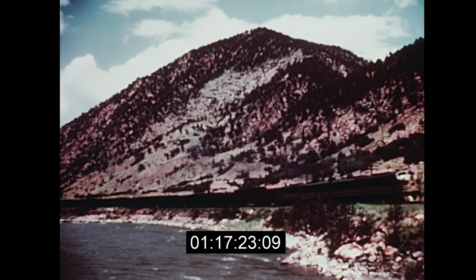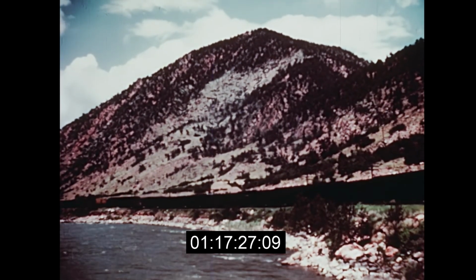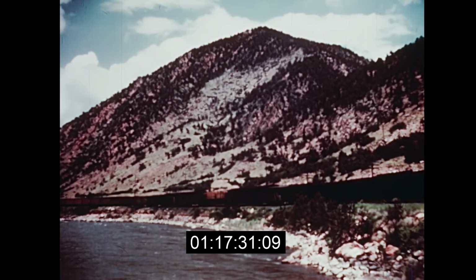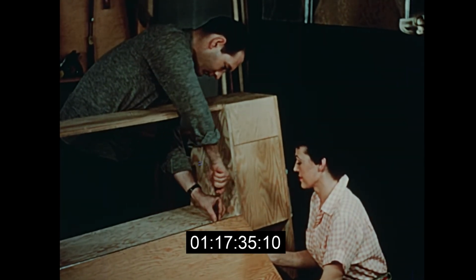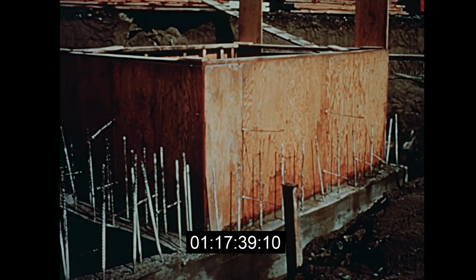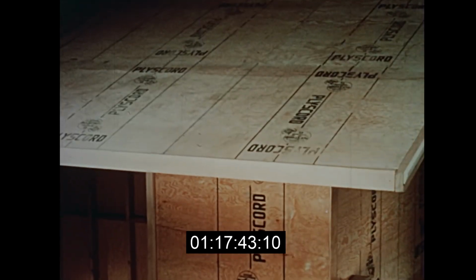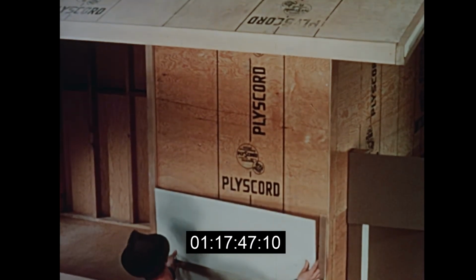Now, fir plywood goes everywhere. Billions of feet each year do more jobs better than ever. Douglas fir plywood is America's busiest building material, with new uses constantly being developed, supplying the growing needs of a growing nation. It's truly the miracle in wood.